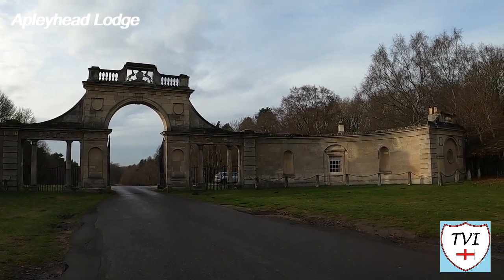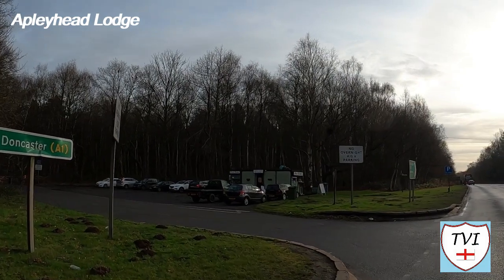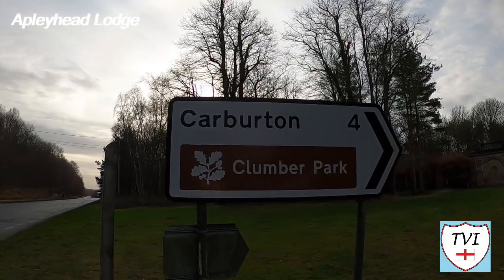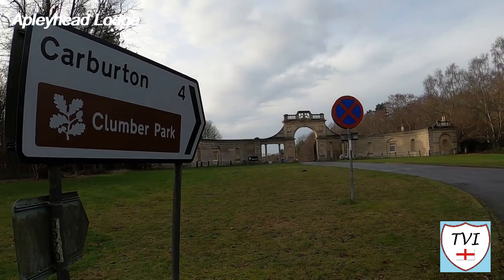Apleyhead Lodge overlooks the A614, which has a small cafe here called Friar Tuck's, aptly named, seeing as we're technically in part of Sherwood Forest here. Apleyhead Junction is literally yards from here, where the A614, A57 and A1 all meet. It's a modern junction now, but when the A1 was reimagined a few years ago, it was a large roundabout.